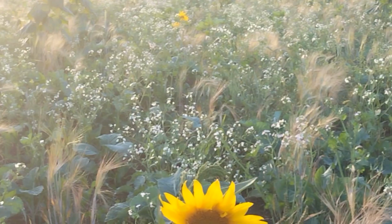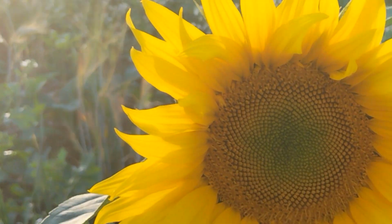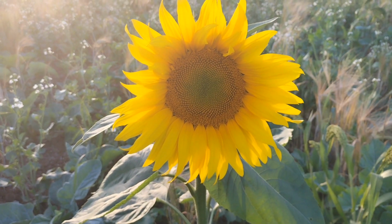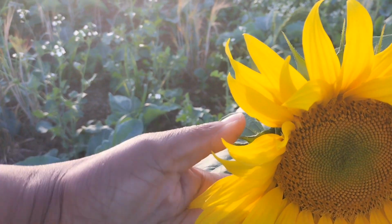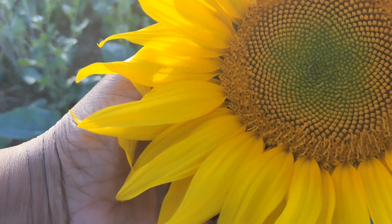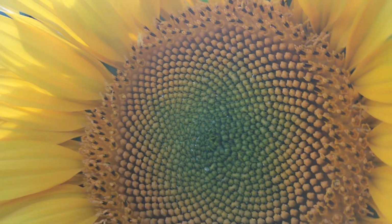Look at this pattern here. Oh my goodness. I think I'm going to be mesmerised by that absolute definite pattern of life that I can see in this sunflower. Let me see if I can tilt the camera angle somewhat. You see what I'm talking about, don't you? There we go. That pattern of life.